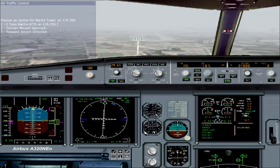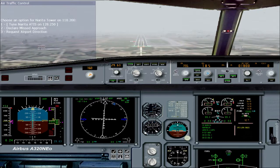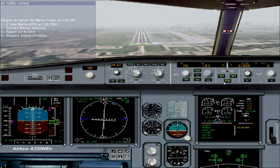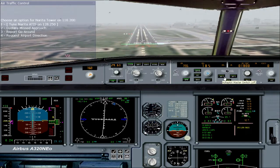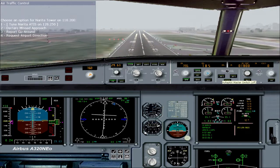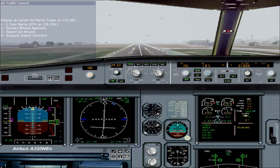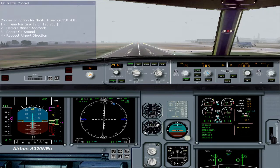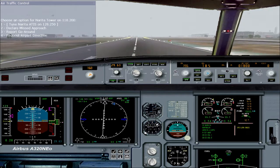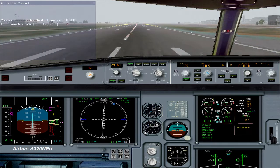Five hundred. 400. Turbulence has decreased substantially now. 300. Minimums. 50. 40, 30. And we touched down right in the correct spot of the runway.